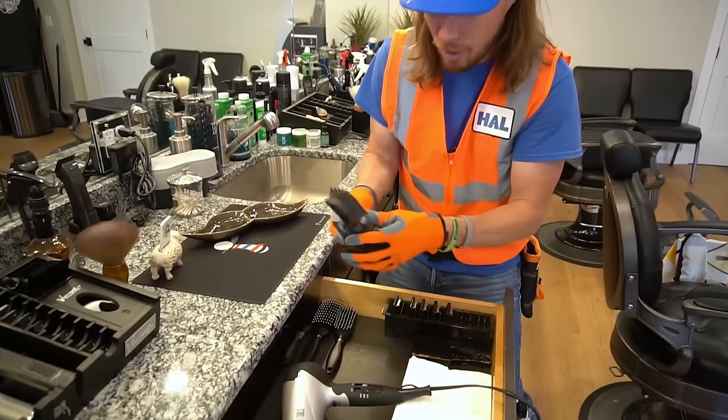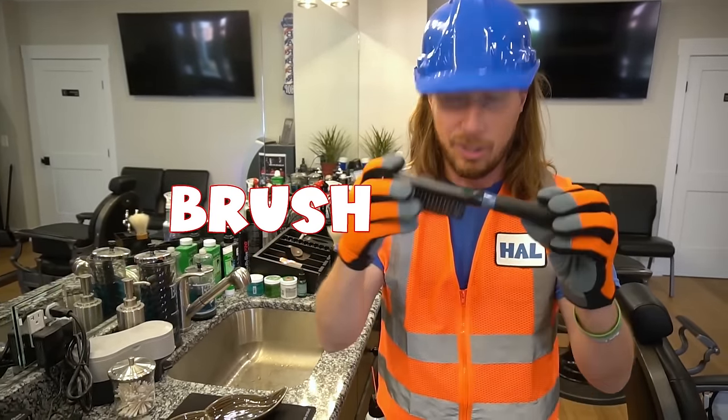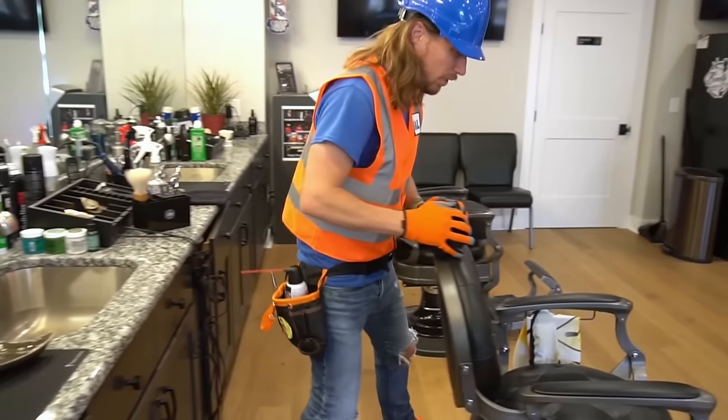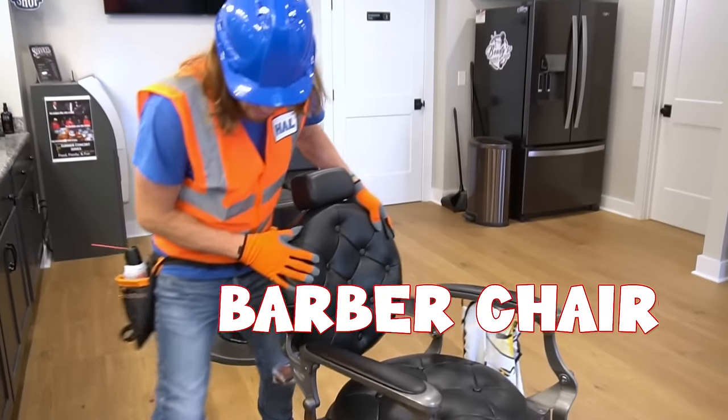Oh, it's even got brushes in here. That's really cool. Awesome, let's close that right back. Totally cool. And a barber's always gotta have a good barber chair. This is really cool, right?